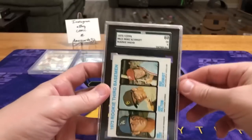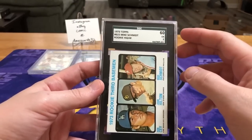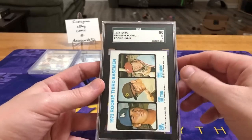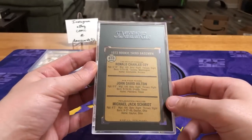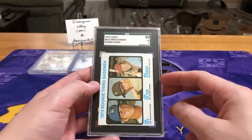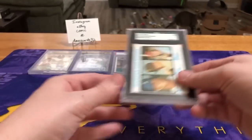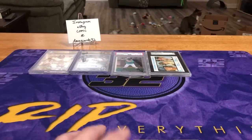Next up, 1973 Topps Mike Schmidt, in Excellent 5 condition. This is the old SGC grading system of 60. This was really tough to find comps for. There really isn't anything else with that same grade out there. So I'm making some little guesses. I put that about $100. All right, so again, would have lost that if you bought the box just straight up.